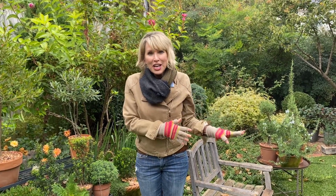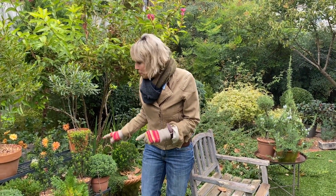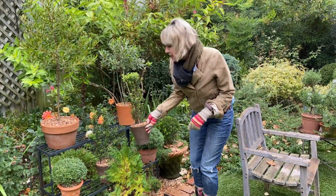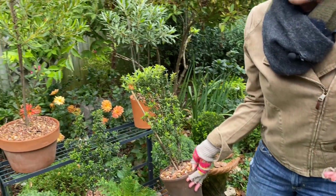Well, it's drizzling. Definitely cold weather is here. It's supposed to freeze tonight. And yesterday I did a whole bunch of work, and today I am finishing it up. I wanted to keep my compacta myrtle topiaries out to the last minute because they really needed that additional boost of sunlight from yesterday. But now it's time to bring them in.